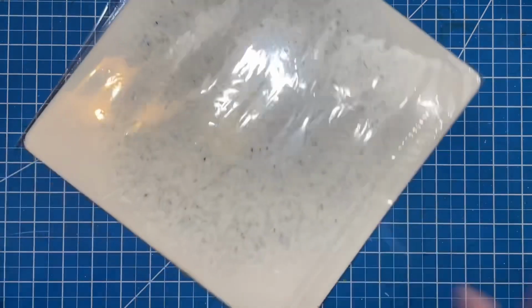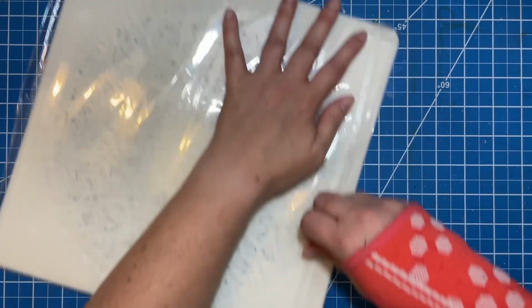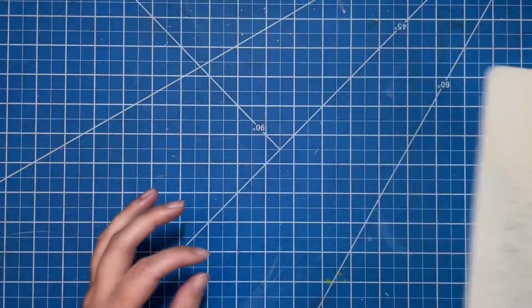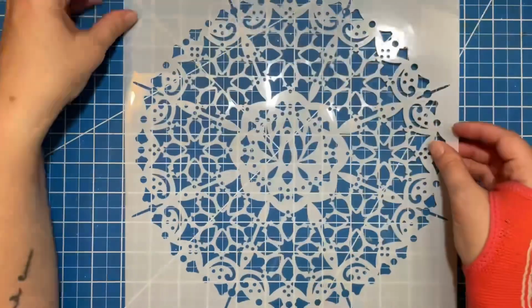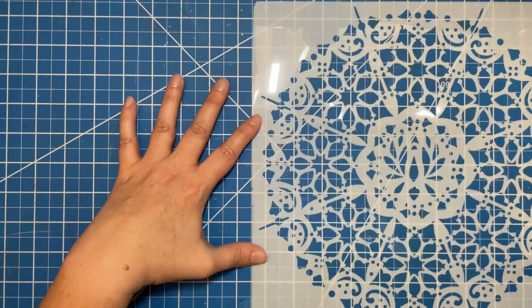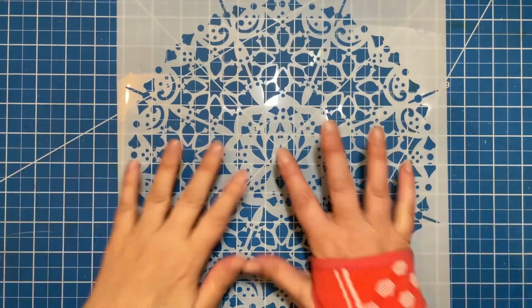And then this one is the most different for me. These are giant mandalas. Of course I saw them, and I thought they would be smaller, but they're most definitely not. But they're gorgeous, so beautiful. They're giant, though. What size is this? This is an 11.5 square, so that fits perfectly on a scrapbook page. If I wanted to get my scrapbook pages out and make my own mandala backgrounds, these would be beautiful on those.